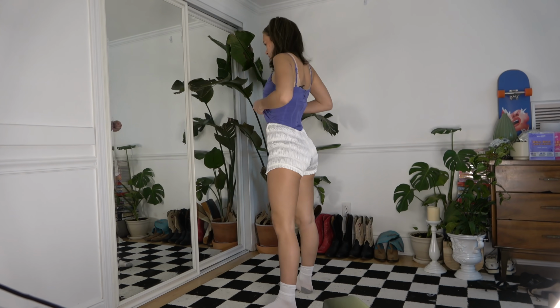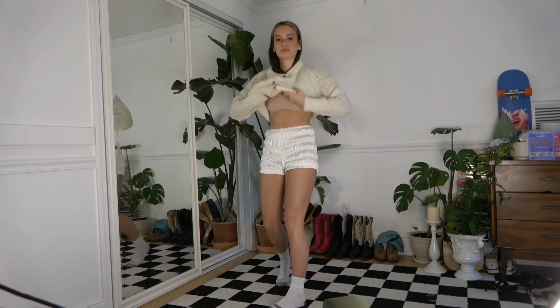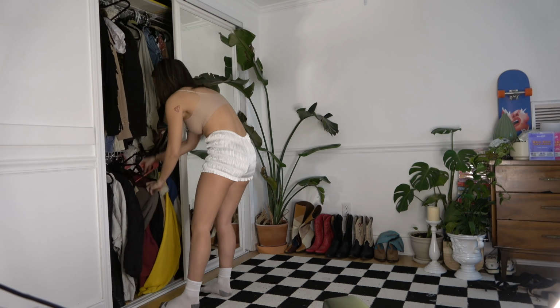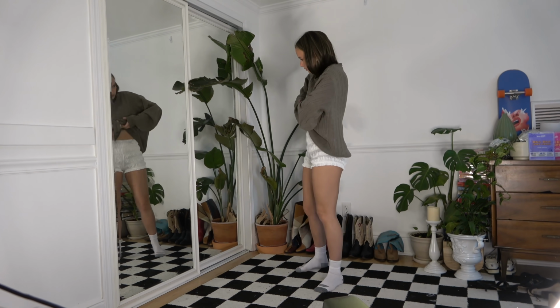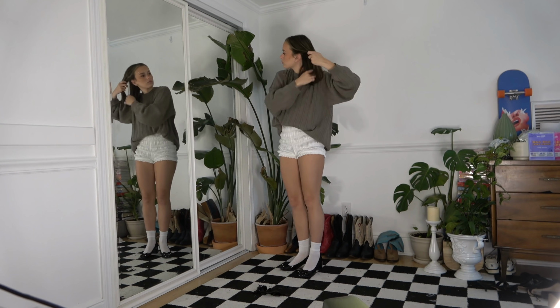Then I wanted to style these little bloomers. So I had a vintage pair of bloomers, but I really wanted a pair that ruffled all the way up the butt and didn't stop halfway. And vintage bloomers stop halfway up the butt, if you guys know what I'm talking about. So I got these ones off an Instagram ad. I'll link it down below.